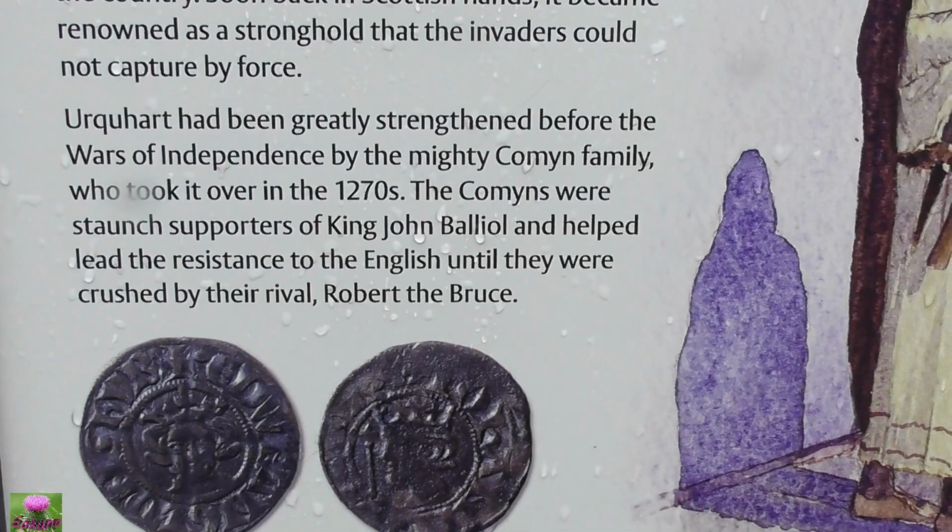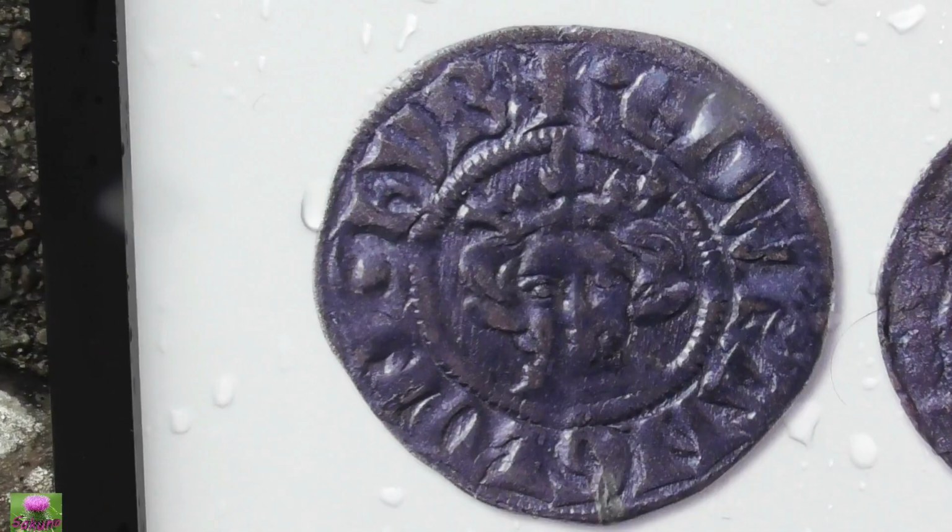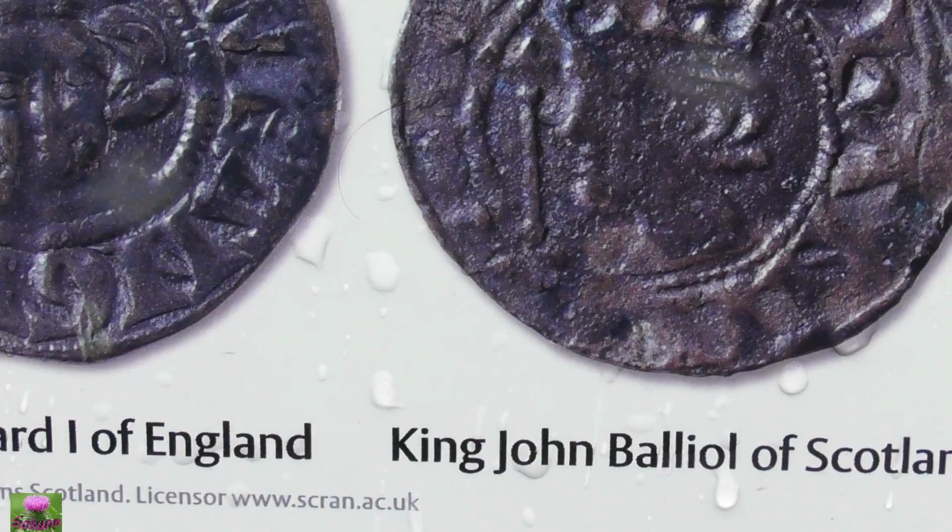This is the coin. This one, King Edward of England. And this one is King John of Scotland.